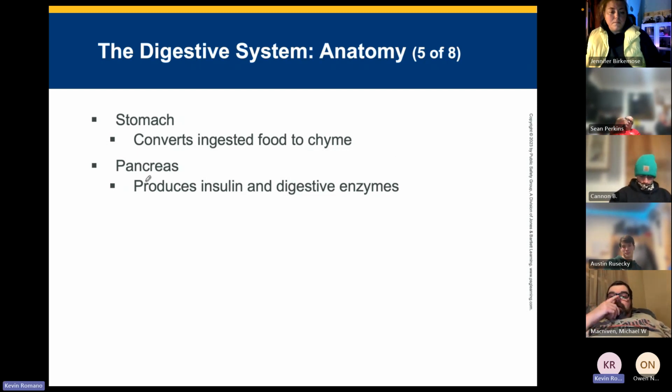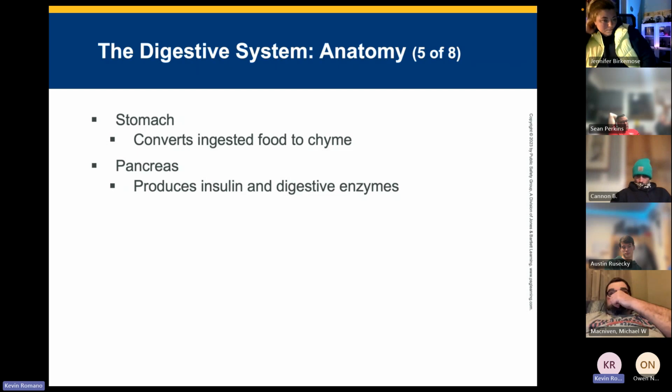The pancreas is a solid flat organ behind the liver and stomach behind the peritoneum. This contains two glands, exocrine and endocrine glands, which secrete pancreatic juices containing enzymes that aid in the digestion of fats, starches, and proteins, while the endocrine glands are where the islets of Langerhans, where insulin is produced. Okay, so the endocrine glands are important to know because that's what helps regulate our sugar.